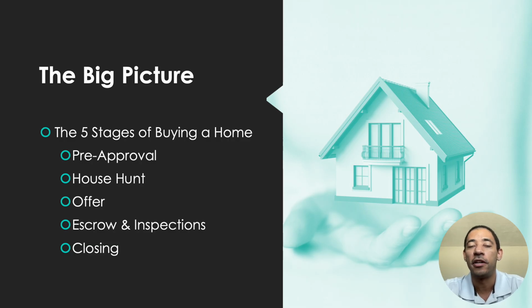So this is actually looking at homes online, then taking tours of homes. Then step 3 is make an offer. This is where negotiations come into play. This is where your agent really is supposed to be doing their best efforts to make sure that you get the best deal possible. Then stage 4 is going to be the escrow and inspections. So once you are approved for that offer, then you get an inspection done to make sure the house actually is good to go.